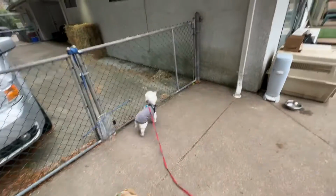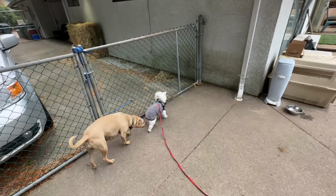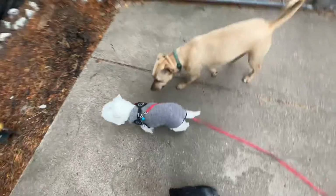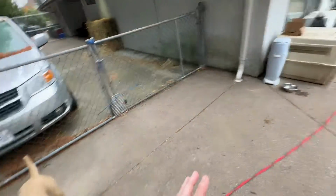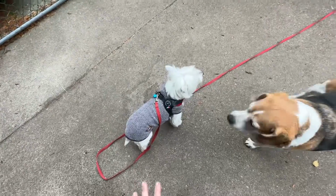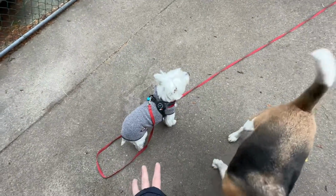Our regular followers might remember Chammy, one of our other West Highland White Terriers that comes here. Mika is not socialized, so she's very shy right now.